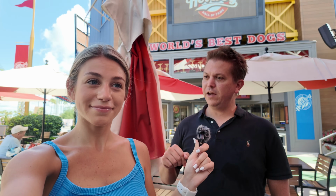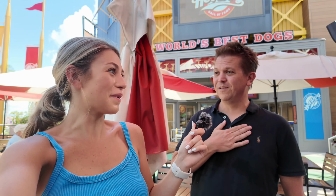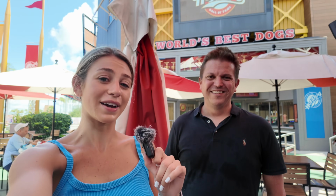And he also did Yak and Yeti. He created Yak and Yeti at Animal Kingdom. So it's got a good pedigree, and I am super pumped. So thank you so much for having me out. Oh my gosh, of course. This is so cool. I love this place. It's adorable, and I didn't know those fun facts, so thanks for sharing.